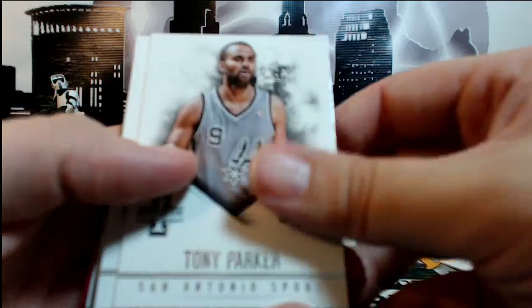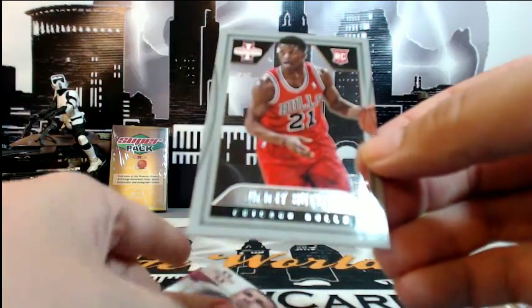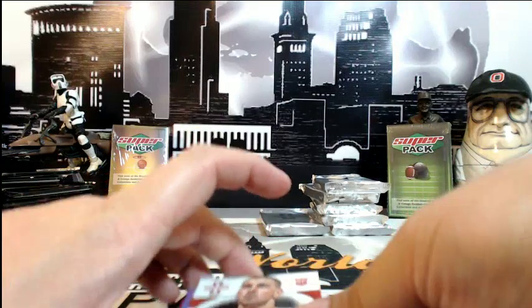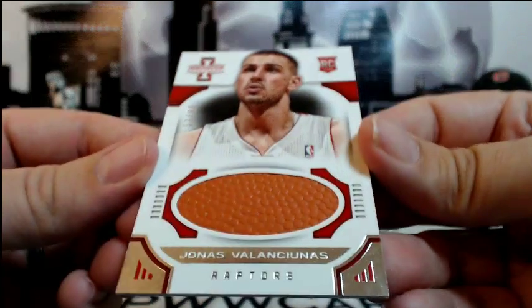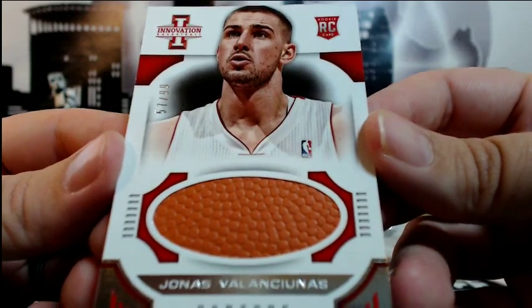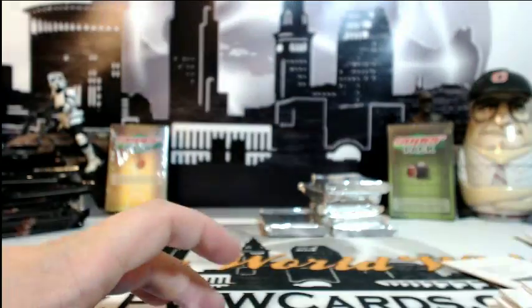Tony Parker base card, Jeff Teague, Jimmy Butler rookie for the Bulls. That one's numbered 218 of 349 for Chicago, Jesse J. That's going to you. Then we have a Jonas Valanciunas for the Raptors, 57 of 99 in the rookie basketball there for ZH. Congrats on that.